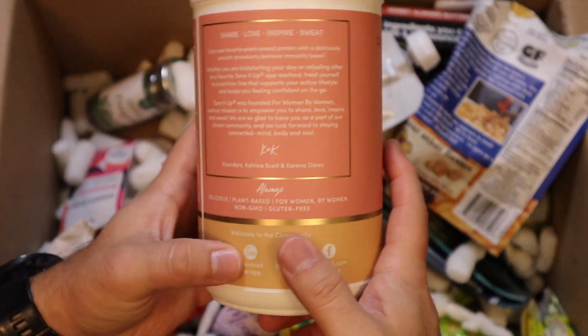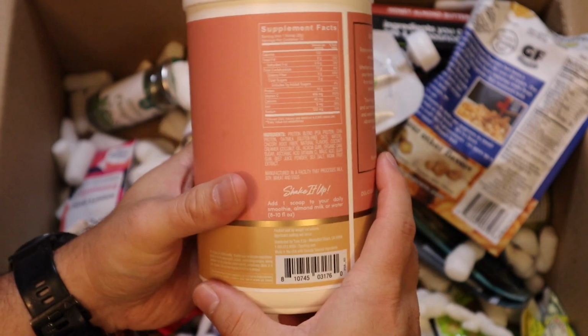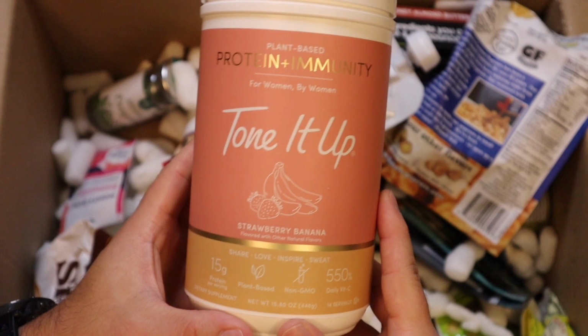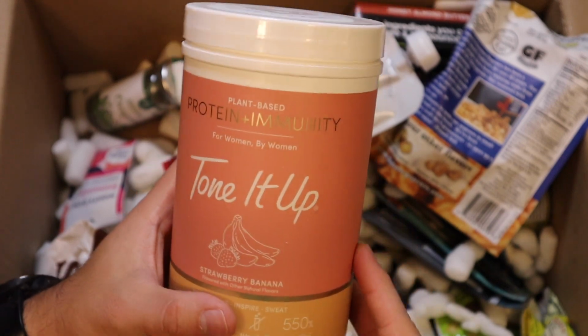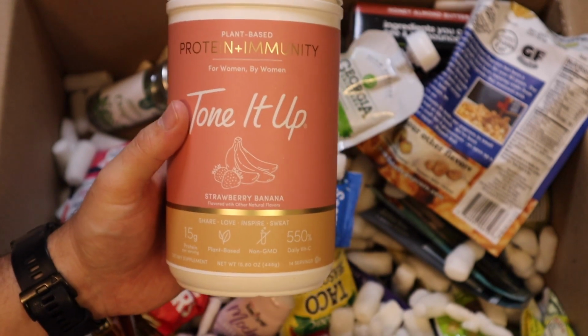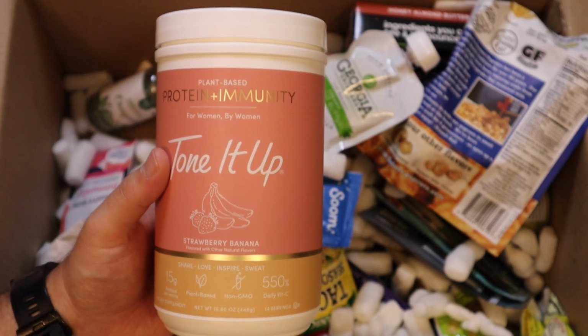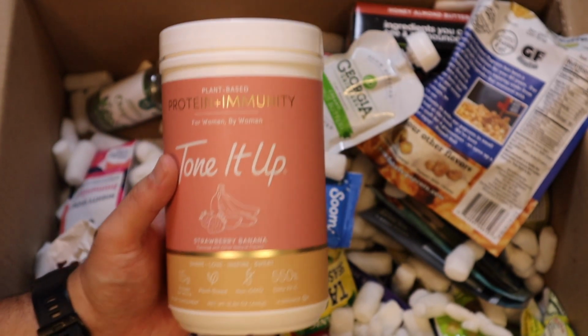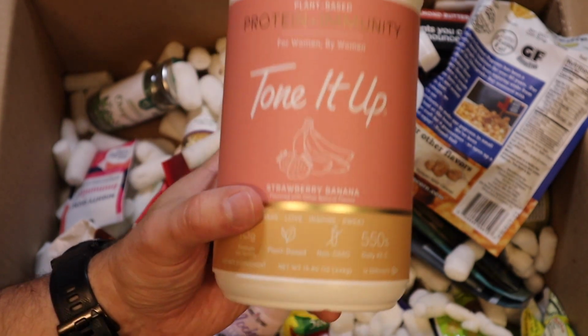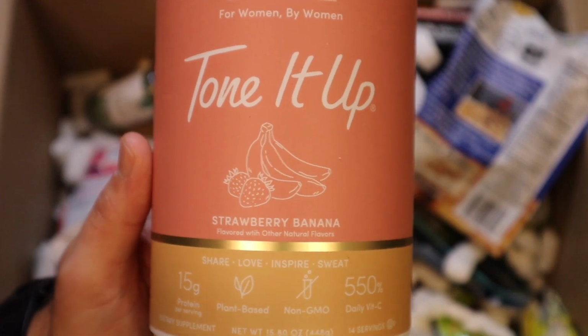I don't know if I like this packaging, though. It reminds me of makeup or something. Well, it says by women, for women, so... Ah, of course. Well, it's not for me, so only you can have this. I'm not making fun of that because I do understand the tagline. It's like FUBU back in the day, for us, by us. But yeah, it's only you. Only you can taste the majesty of strawberry banana.